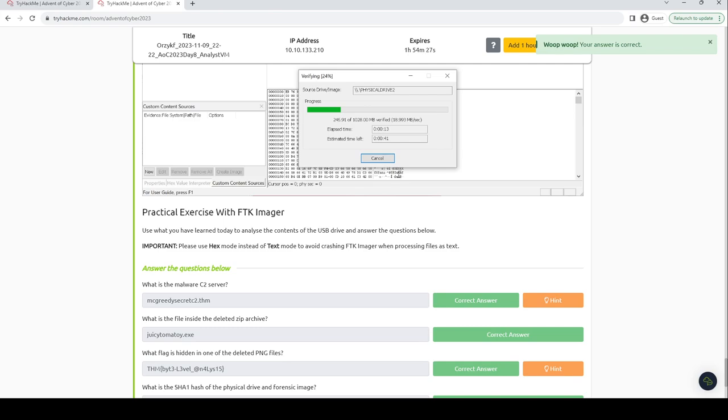It took a second to validate. Did I do it wrong? So juicytomatoy, the tomato with a Y at the end, .exe. Tomato. All right. Next one.